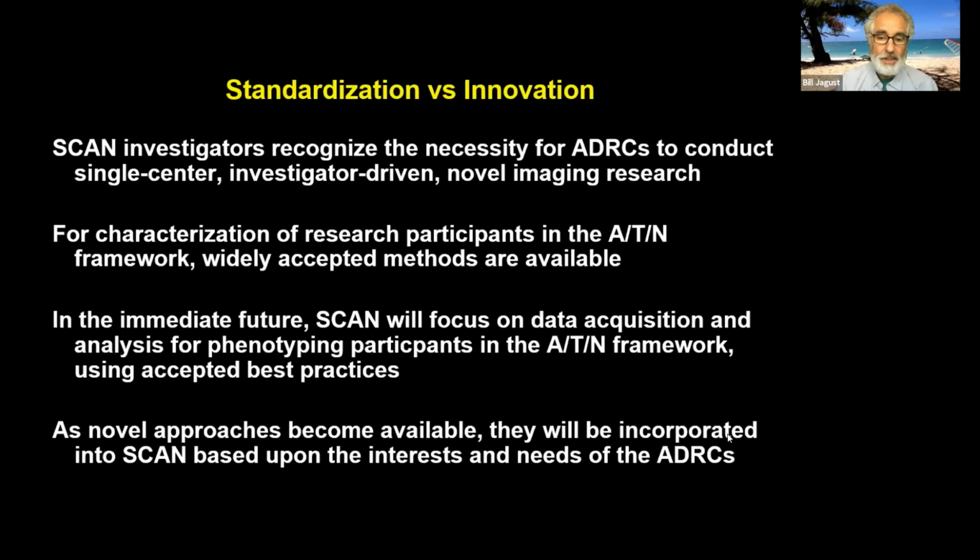And so in the immediate future, we're really going to focus on data acquisition and analysis that's related to this ATN phenotyping. We think that most centers, from everything we can tell from the multiple surveys we've done, this will not be a problem for virtually all the centers. And then as novel approaches become available, they'll be incorporated based on the interests and needs of the Alzheimer's centers. Again, this is not something we are going to promote from on high. We're going to see what people are doing and what they want to do. And the goal, again, is to facilitate collaboration. So the next slide.